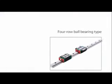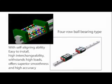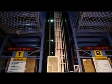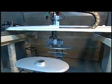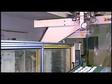4-row ball bearing linear guideways with self-aligning ability are easy to install and are interchangeable, can withstand high loads, and offer superior smoothness and high accuracy. As a result, they are extremely suitable for use in machine centers, grinding machines, conveyor and automation equipment, electronics machinery, and general machine tool industry applications.